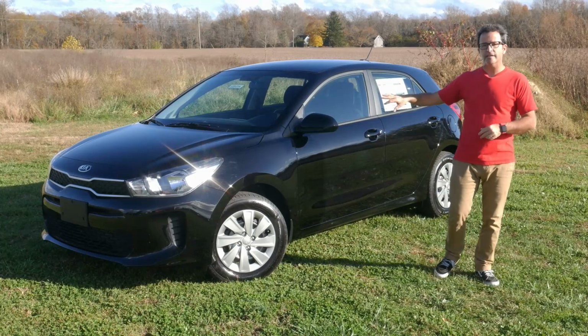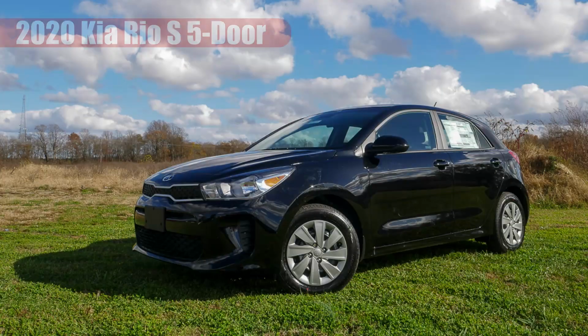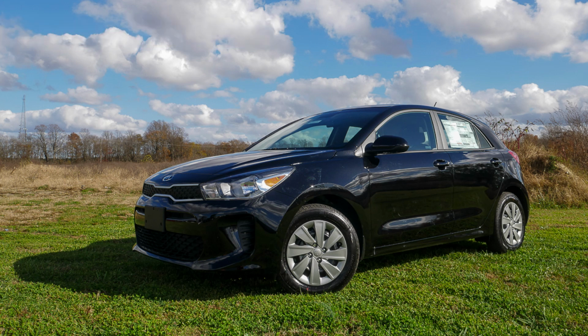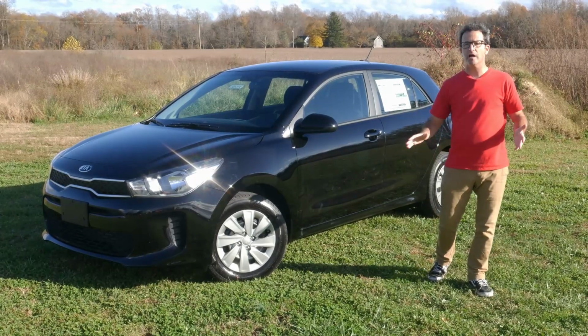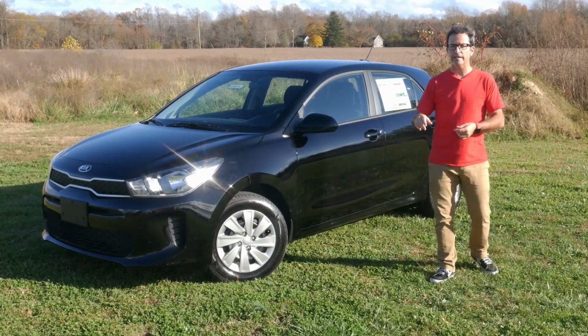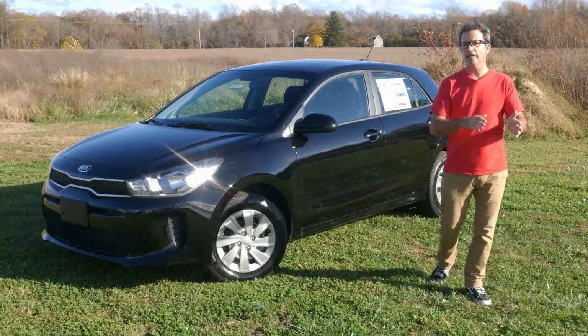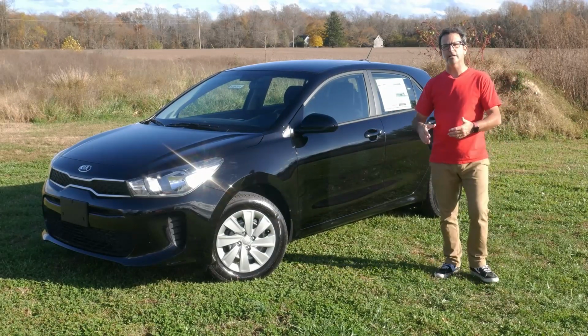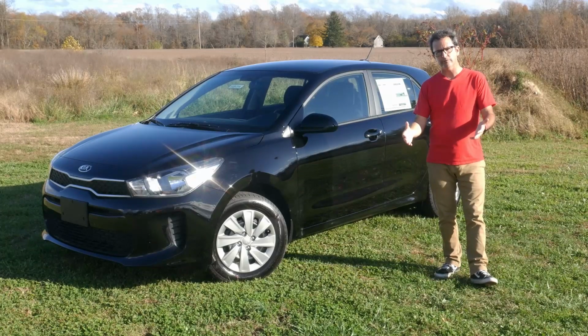Today, we're going to be taking a look at the 2020 Kia Rio 5-door. Now, the 5-door is the hatchback version of Kia's popular Rio subcompact sedan, and while the sedan is offered in two trim levels, an LX and an S, the hatchback is only available in the S trim level.